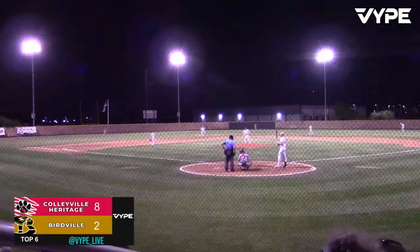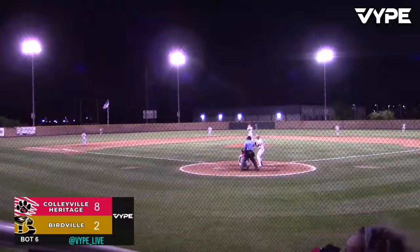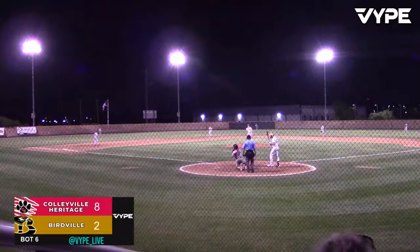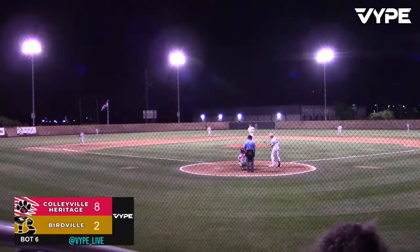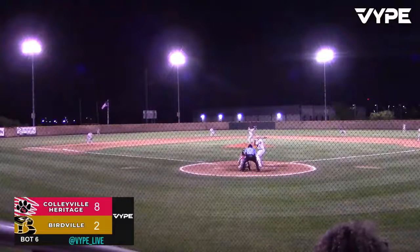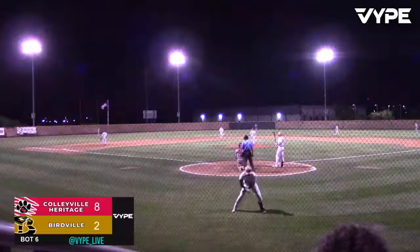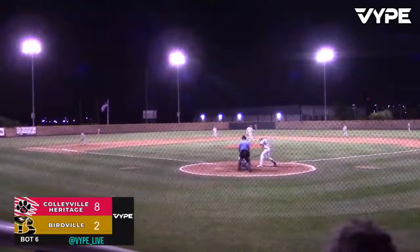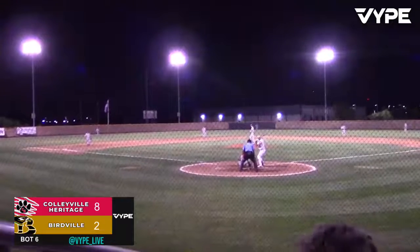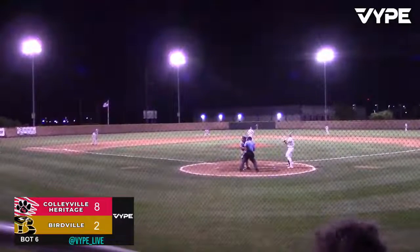And we are back here at the bottom of the sixth. Chance takes one outside, ball one. Better Grant Pert takes another one inside for ball number two. And that wind is kicking up. Starting to feel it here. Takes ball three. We see Grant Pert in this position here before.